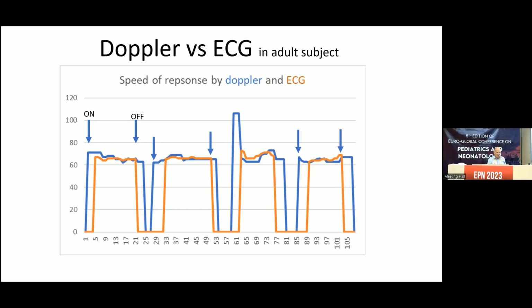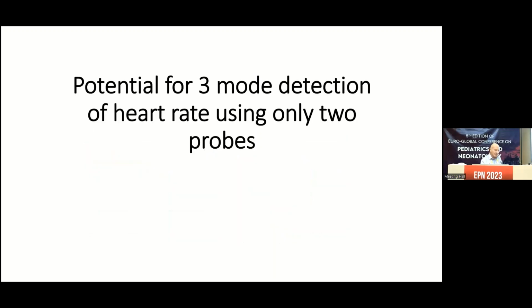Sorry, the ECG stops working, but the Doppler has a bit of a latent period where it's working out, is there a heart rate or not, because it probably counts up over the previous 5 beats or something. But you can see it's really quite consistent. And so there's the possibility there of having, as I say, the 3 measures of heart rate on a baby, perhaps, that isn't responding well to resuscitation. But you can be absolutely sure that the heart rate that's being produced by the ECG and the oximetry correlates well with the Doppler.